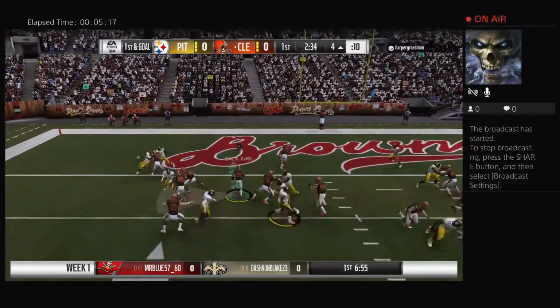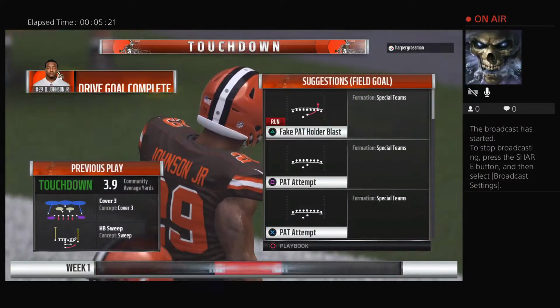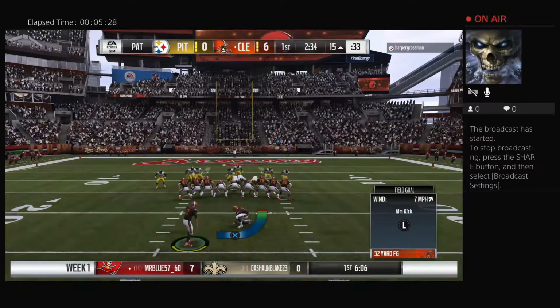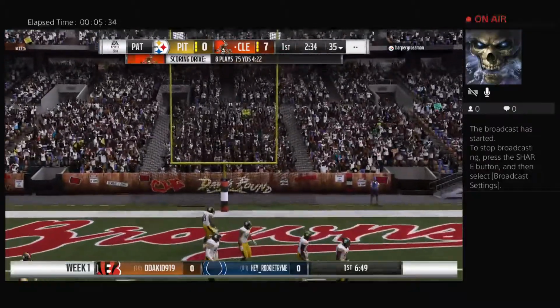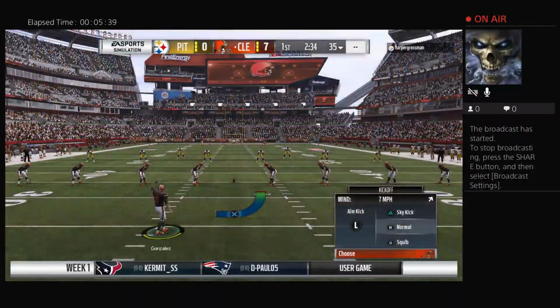They'll try and run. This is Johnson. And he's in. Touchdown, Browns. Duke Johnson taking it in from 4 yards out. And the Browns take it right down the field and score on the opening drive. Gonzalez able to tack on the PAT. And it's now a 7-0 game.